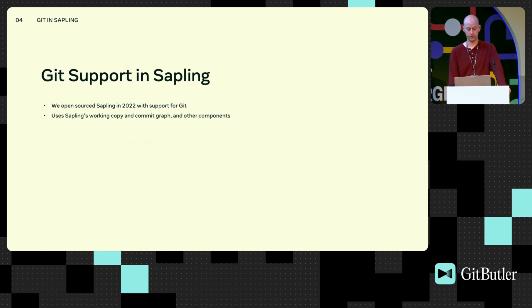Okay, so in this mode, you're using Sapling's working copy implementation, Sapling's commit graph, and other Sapling components. So it's a Sapling repo at its core. I also want to give a shout out to a new experimental mode that we've added recently, which allows you to use Sapling in an existing Git repo, so you don't have to reclone. It has slightly different trade-offs, but it's really convenient to try out Sapling.